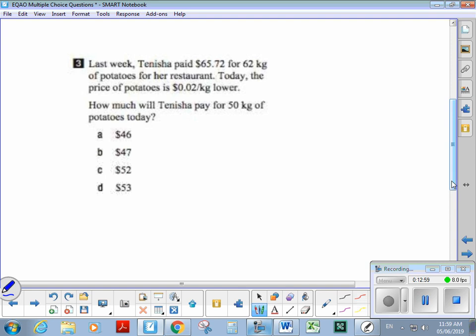So last week, Tanisha paid $65.72 for 62 kilograms of potatoes. That is a lot of potatoes for the restaurant. The price of potatoes is 0.02 dollars lower per kilogram. How much will Tanisha pay for 50 kilograms of potatoes today? So pause the video.